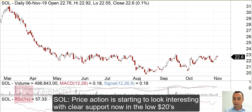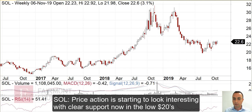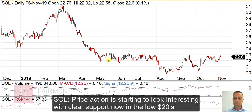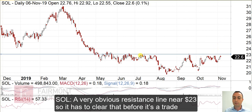And finally, Soul Patts. As we can see on the weekly chart, it's come back quite a bit over the last year, but is starting to look interesting on the chart. On the daily chart here, we can see that there seems to be support in the low $20s, especially on the breakdown here. It got scooped up pretty quickly, but quite obviously there's resistance at $23. So it's not a trade until it clearly breaks that level.